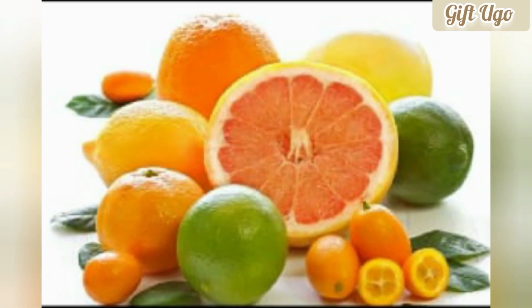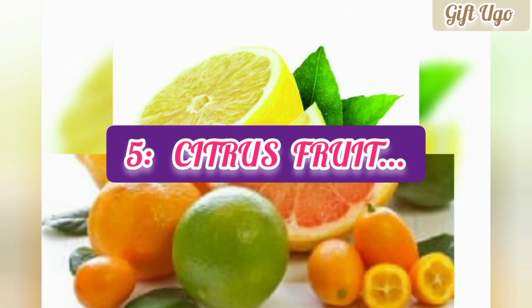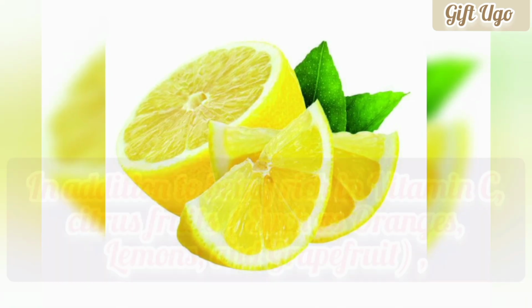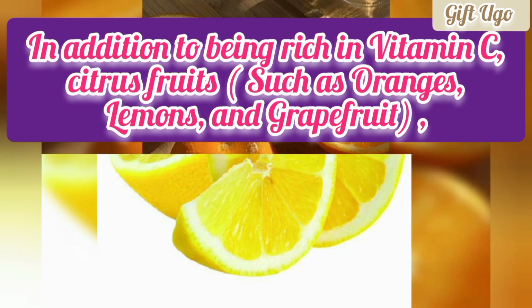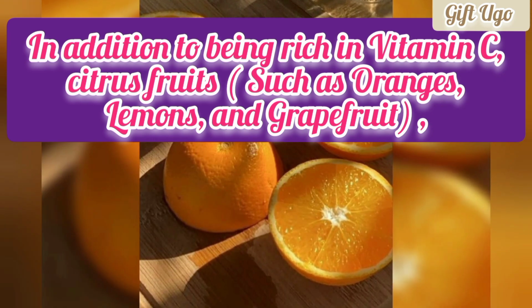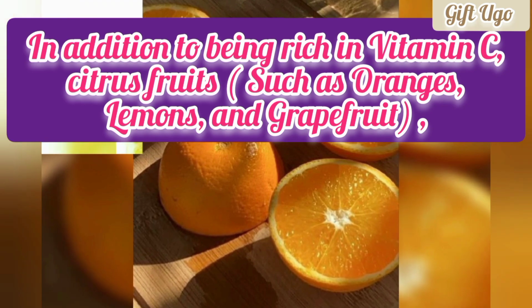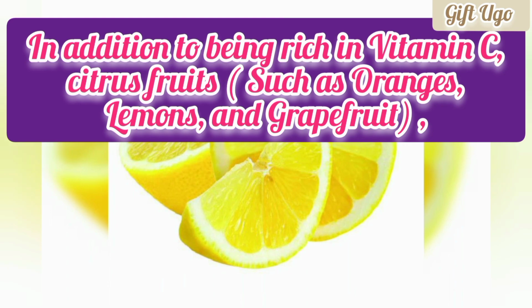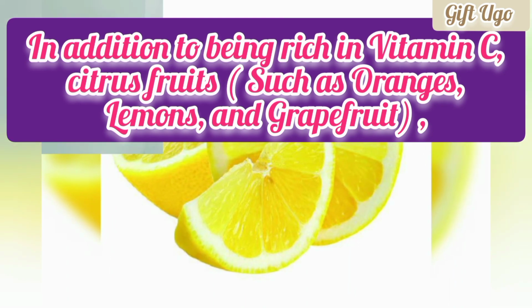Five, citrus fruit. In addition to being rich in vitamin C, citrus fruits such as oranges, lemons, and grapefruits are brimming with flavonoids. These flavonoids have a beneficial effect on blood pressure.